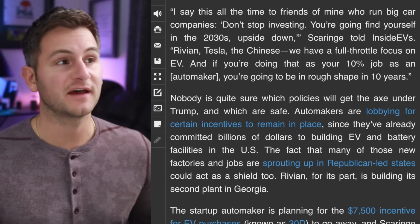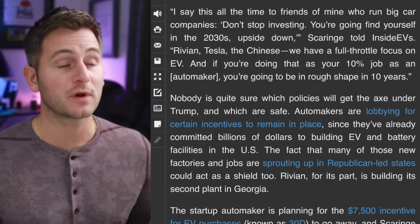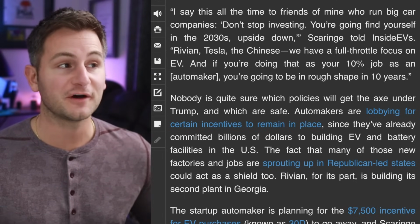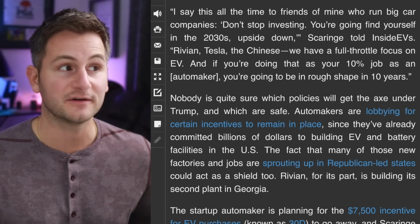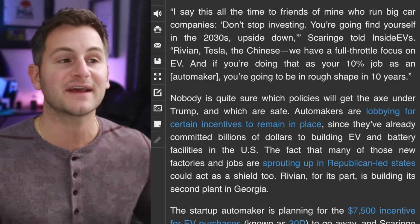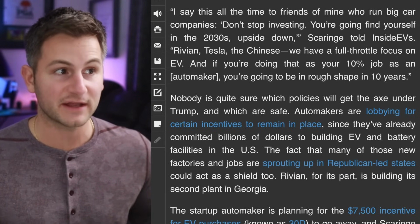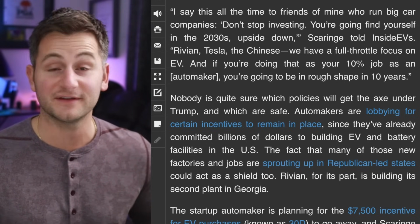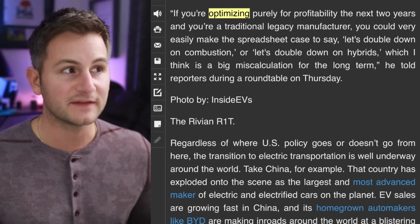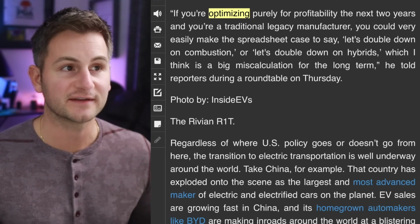RJ also just said, "I say this all the time to friends of mine who run big car companies, don't stop investing. You're going to find yourself in the 2030s upside down. Rivian, Tesla, the Chinese, we have a full throttle focus on EV. And if you're doing that as your 10% job as an automaker, you're going to be in rough shape in 10 years.